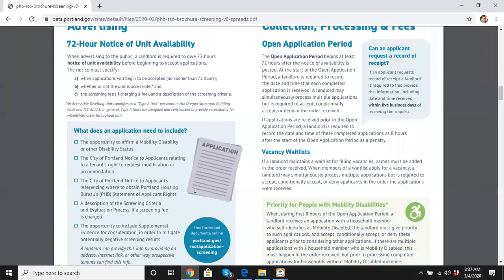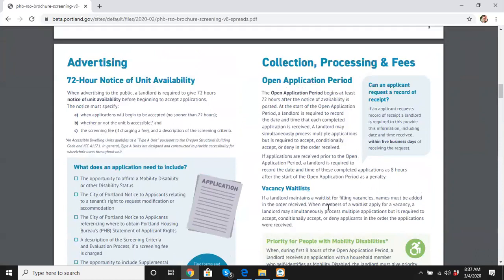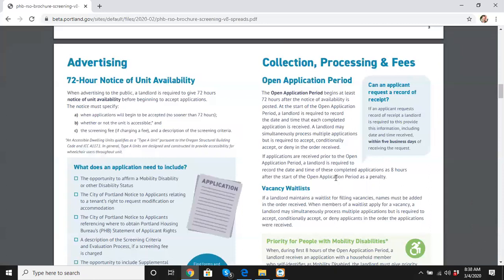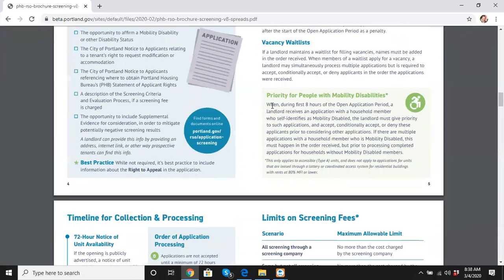And we don't really have any vacancy wait lists, so that's something that doesn't apply to us. But essentially it says names must be added in the order received. Open application period essentially states it's first come, first serve. We're already doing first come, first serve. And Appfolio records the time and the date that each application is received. So Appfolio already complies with this.